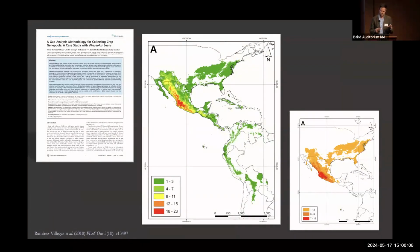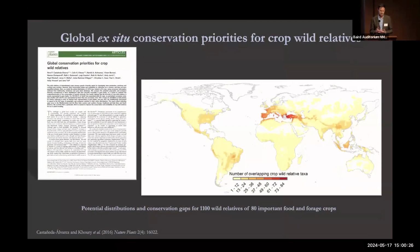And then also revealing through that gap analysis where we really haven't collected and have those seeds or that germplasm for our crop breeding in the future, which also, and this is that smaller figure on the right, shows us that actually central Mexico is the spot to go to collect more. And that was also turned into a mega-analysis published now about 10 years ago that looked across 100 crops, over 1,000 of our wild relatives that are the closest relatives to our 100 most important crops. And you can find all these papers open access online.